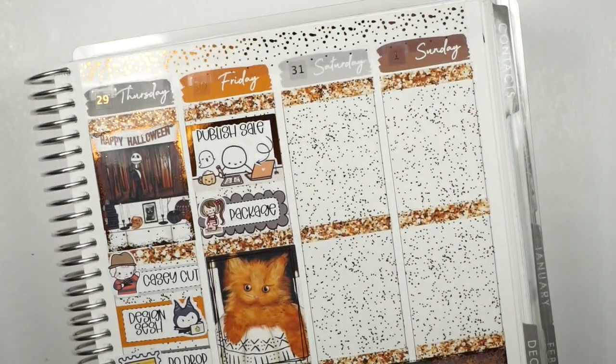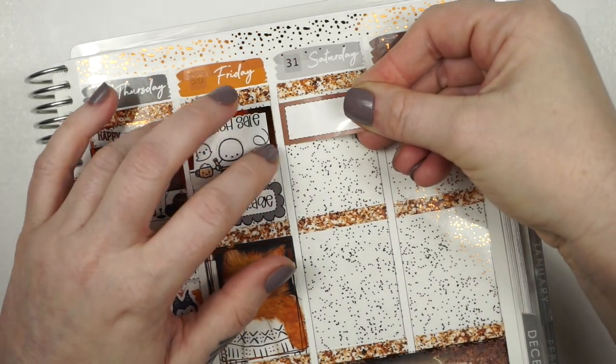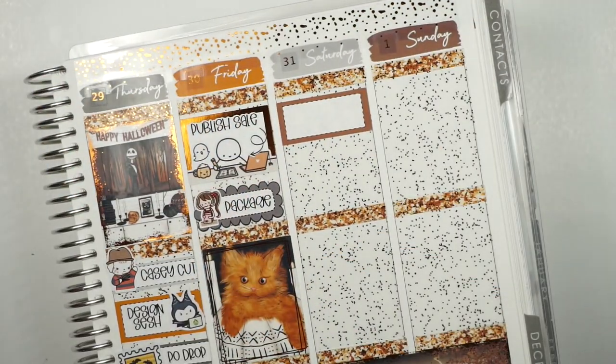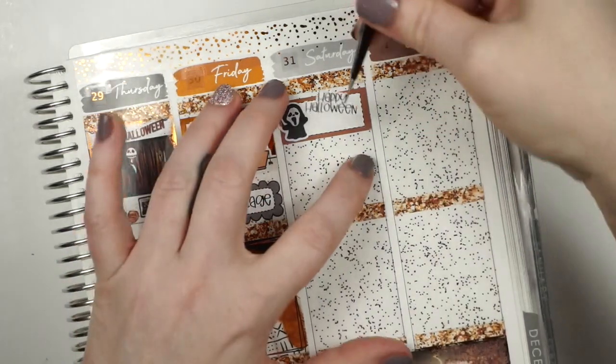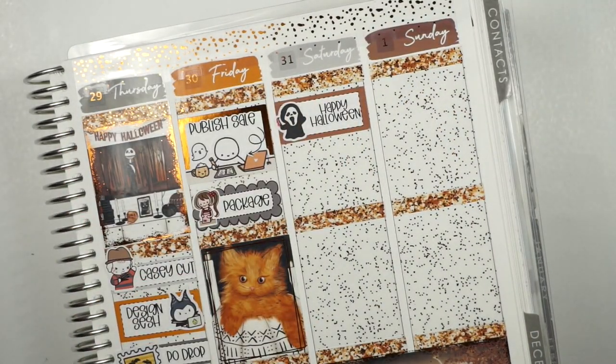Okay, so Saturday, Halloween. I did do a special little box that just says Happy Halloween, honestly just to try to take up some space because I was real lazy this day. I feel like I've been taking more days off than ever, and I like it, but then I don't like it. I don't know what to do with myself when I'm not working. So, Happy Halloween.